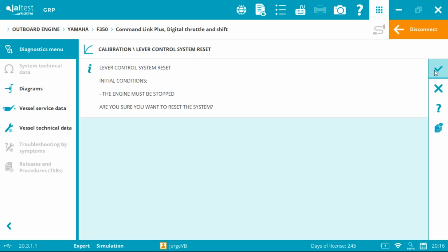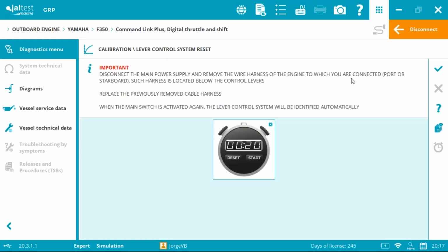And now the execution of the actions. Here we have included a chronometer in order to know the time we need to wait once we have removed the wire harness and we have the engine off, and all the instructions that Jaltest Marine asks in order to perform this lever control system reset. Okay, so we wait the time, and once it's over, we continue.